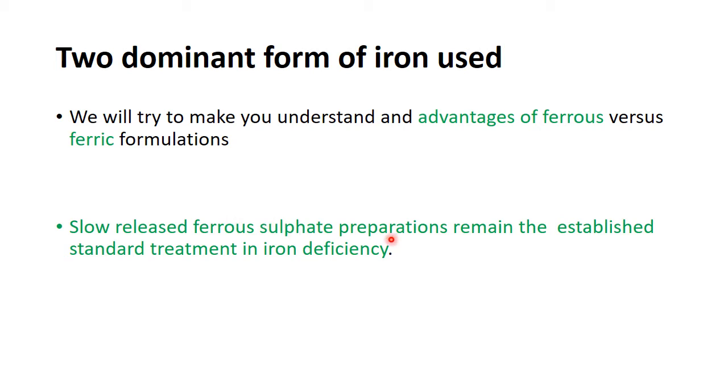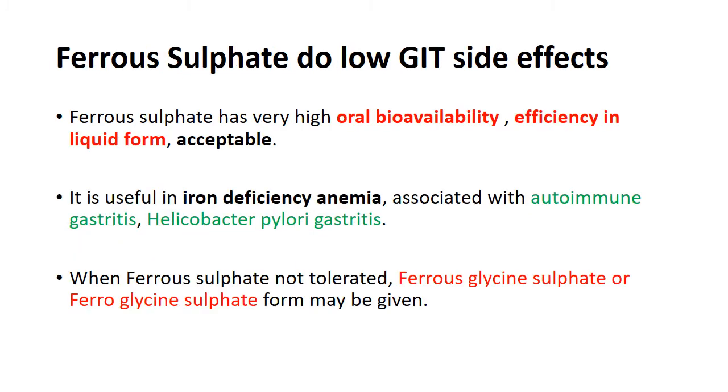So whenever there is an iron deficiency, slow release ferrous sulfate preparation remains the established standard treatment. Now, ferrous sulfate has very low GIT side effects. First thing. Second, ferrous sulfate has very high oral bioavailability and efficiency in liquid form. It tastes good, so it is acceptable.